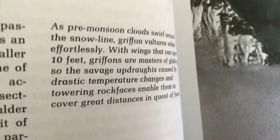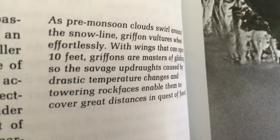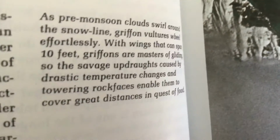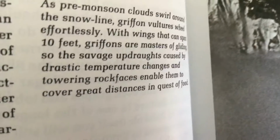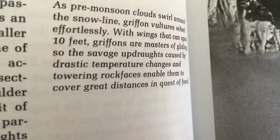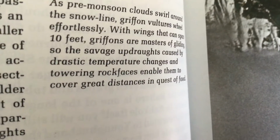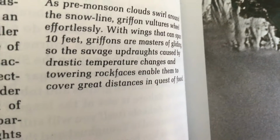As pre-monsoon clouds swirl around the snow-lined peaks, griffin vultures wheel effortlessly. With wings that can span 10 feet, griffins are masters of gliding, using the savage updrafts caused by drastic temperature changes and towering rock faces to cover great distances in quest of food. See? They're flying up to the Himalayas.